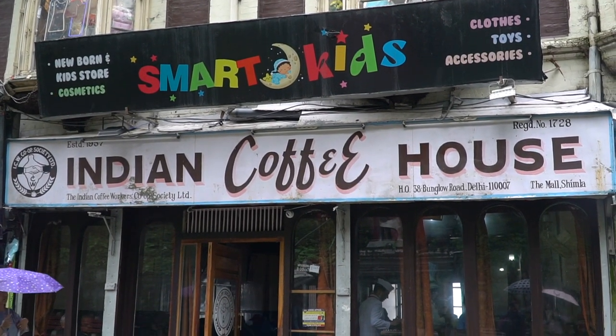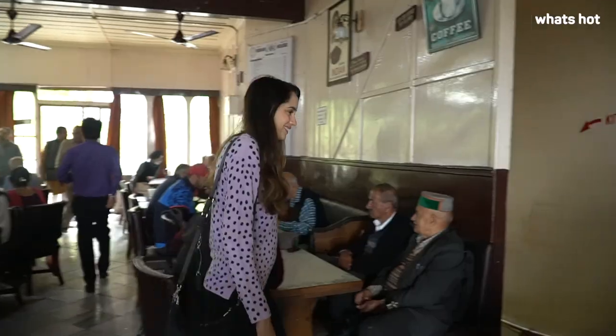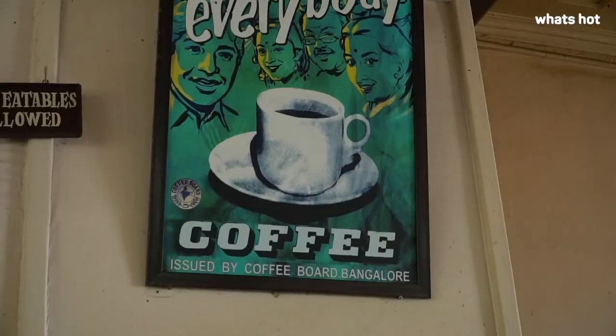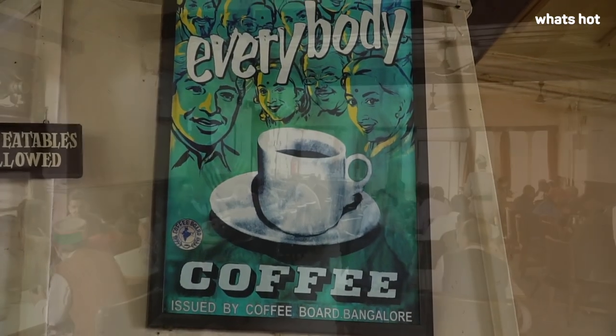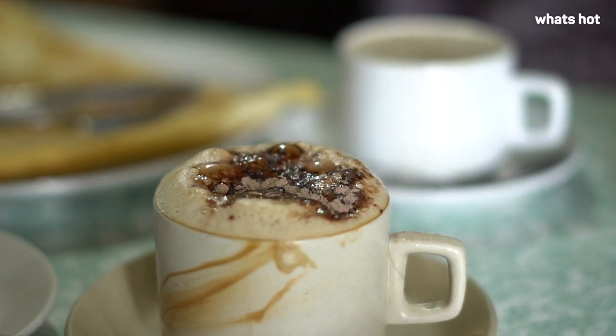Here at the Indian Coffee House, established in 1957. Indian Coffee House is one of the most iconic eateries in Shimla. This old school cafe boasts of regulars that have been coming here daily, not just for years, but for decades. And recently, the coffee house came back in the news because Prime Minister Narendra Modi stopped here to relish a cup of their special filter coffee.